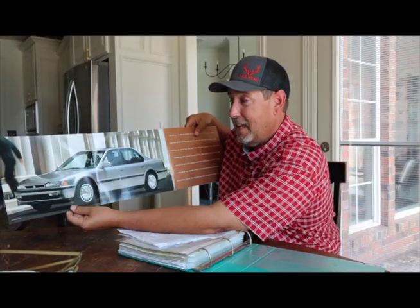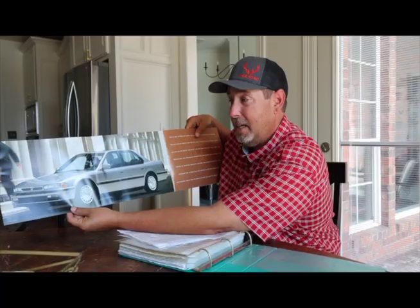And again, we get really excited about showcasing some of this stuff. Yeah, it's not a Lamborghini. Yeah, it's not a Ferrari, but it is absolutely one of the coolest cars that I have seen in a really long time, and you will have the chance to own it very soon.